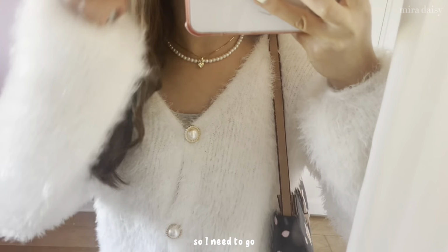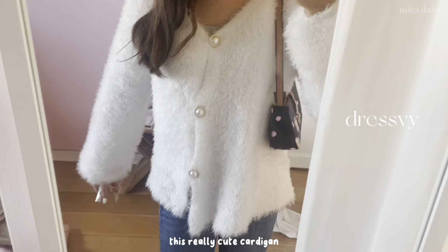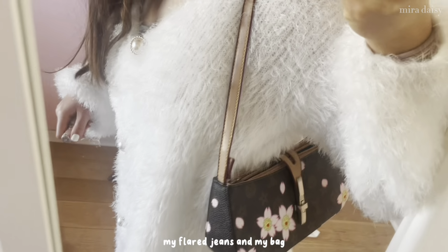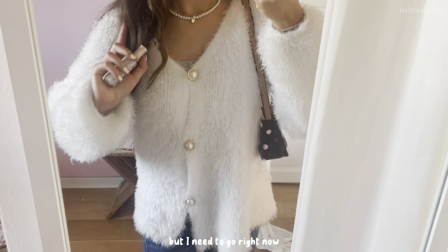I need to hurry up so much, my family are waiting out in the car, so I need to go. But this is today's outfit, this really cute cardigan, my flared jeans and my bag, and I'm also bringing my lip gloss with me from Flower Nose, but I need to go right now.